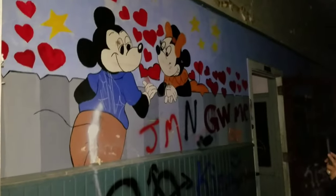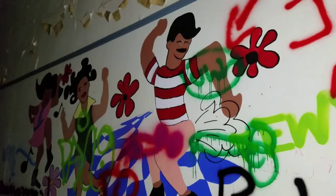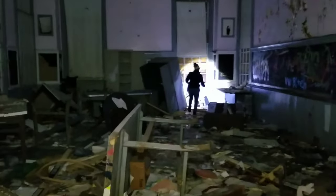Look at these arches for these windows. Look at those windows. They look high. Stepping on my shoelaces. Oh, look at all this stuff. Oh, look at the paint peel. Oh, wow. I keep doing that too. I keep making so much noise. It's hard not to. There's stuff everywhere.